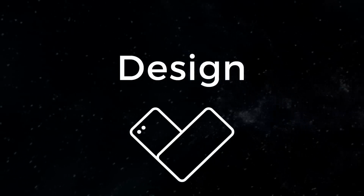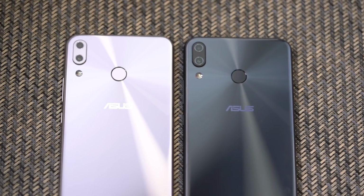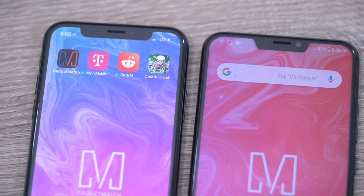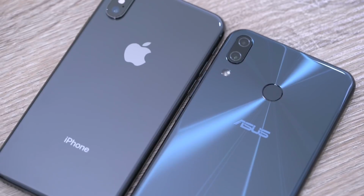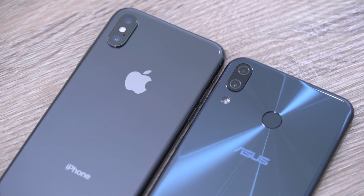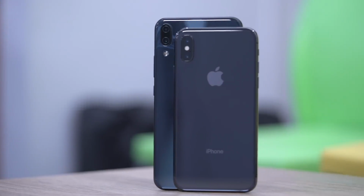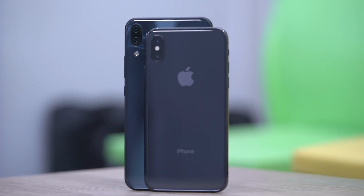While we've been told that it's not intentional, the Zenfone 5 does look like the iPhone X. There's a notch up here, which we'll talk about more later. The camera orientation at the back is vertical too, and the color options are also familiar. But it's the little things that make the Zenfone 5 distinct.